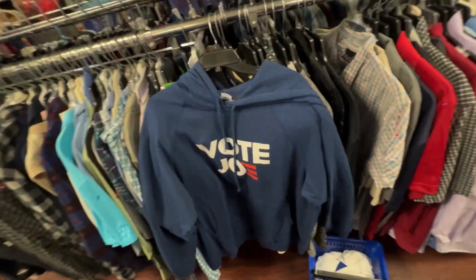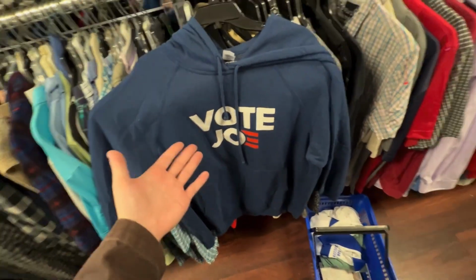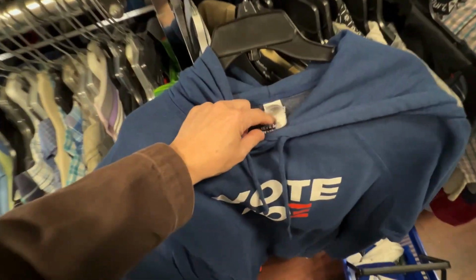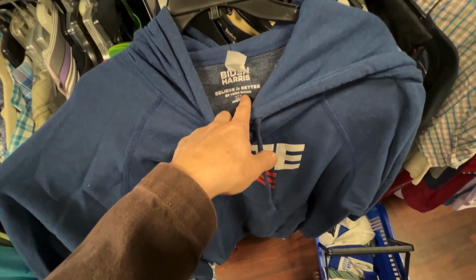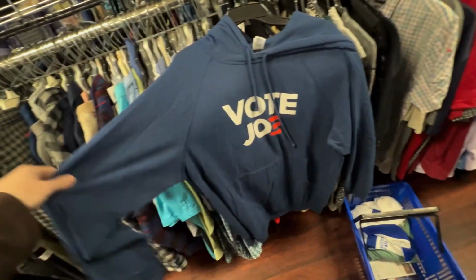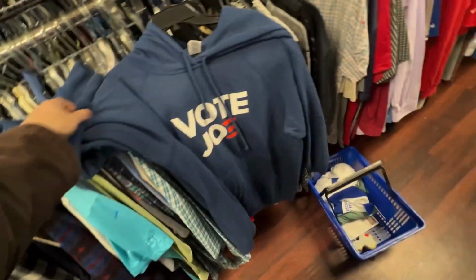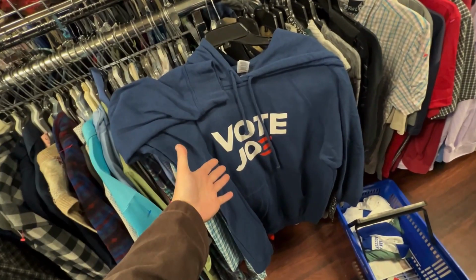So it is an election year, and I don't really like to get political, but if you do want to get political, you can get political right here with this Vote Joe, Joe Biden and Kamala Harris, Believe in Better by Vera Wang. Wow, Vera Wang was the one that designed this sweatshirt right here, and if you do want to wear a Joe Biden sweatshirt, you can do it in style for cheap here at the Goodwill. Look at that.